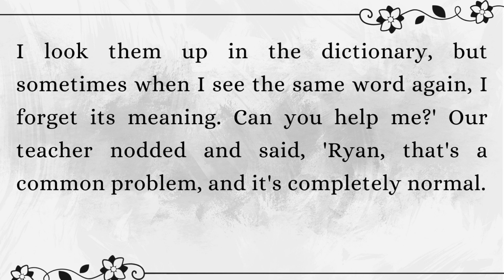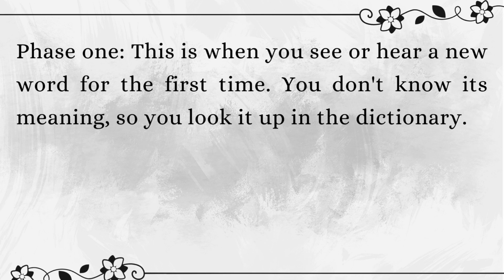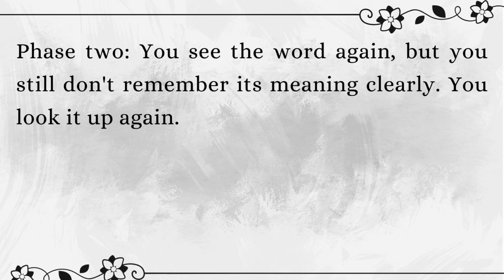Our teacher nodded and said, "Ryan, that's a common problem, and it's completely normal. When we learn new words, our brain needs to go through several stages before we can remember them well." She explained that there are 5 phases when learning new words. Phase 1. This is when you see or hear a new word for the first time. You don't know its meaning, so you look it up in the dictionary.